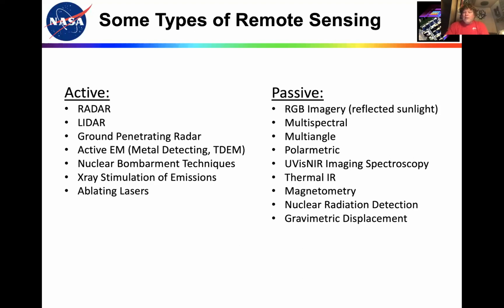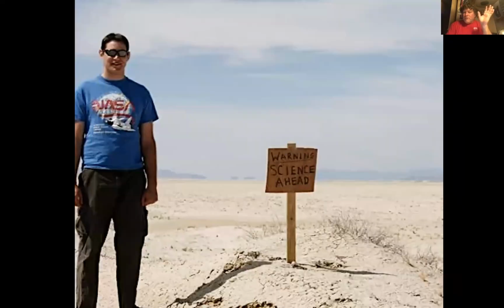We can also do nuclear radiation detection. There's cosmic rays bombarding stuff all the time, and natural materials give off their own characteristic nuclear signatures. And then you can do gravimetric displacement as well. The GRACE satellites measure gravity of the Earth, which is uneven, in small amounts, but they're very sensitive, and they can make maps of the underground mass concentrations of the planet. They can even see depletion of groundwater due to a drought. So these are all various ways to do remote sensing, figuring out what's out there without actually going there and touching it. So warning, there's going to be some science ahead.